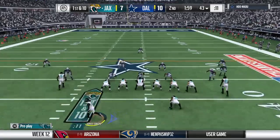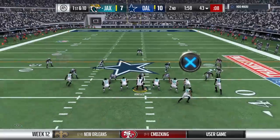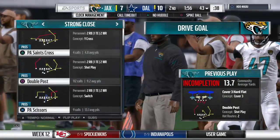And the back goes into motion. Bortles now on first down. And he was hit as he threw it there, and it forces it incomplete.